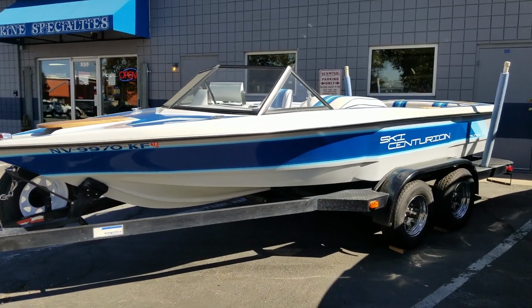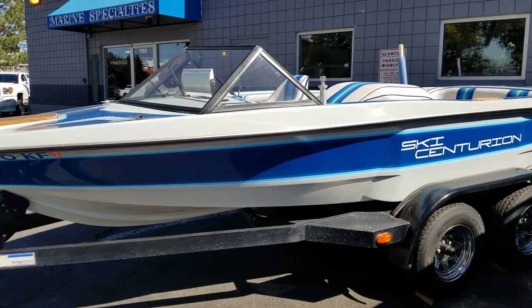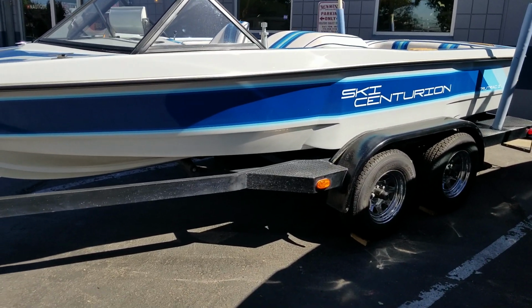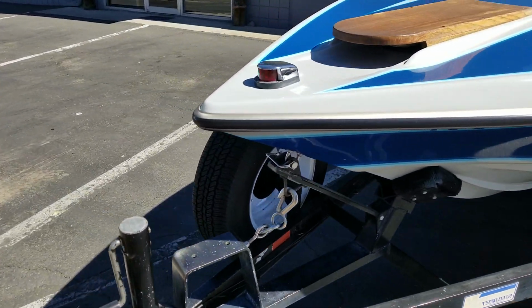Today we have a 1987 Ski Centurion True Track 2 ski boat. This boat's in very nice condition. It's a one owner boat. It's on a tandem axle trailer with new tires all the way around. Also has a new spare tire.